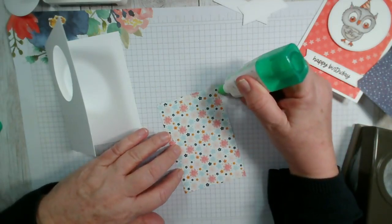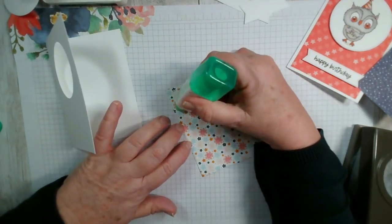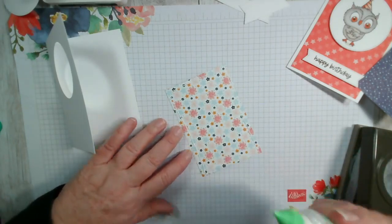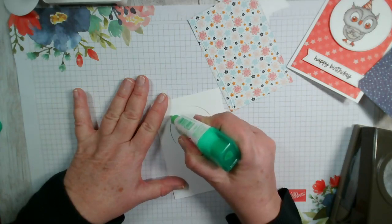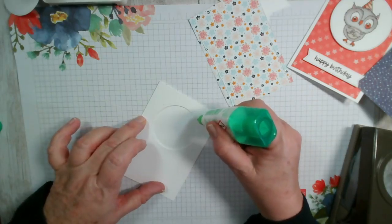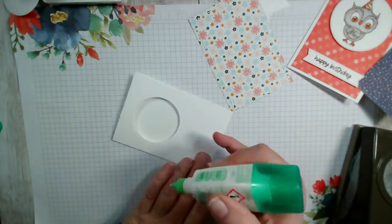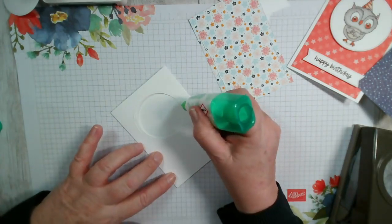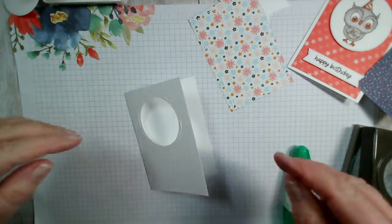So I'm just applying some wet glue. This will give me a little bit of manoeuvrability on the edge, but not right on the edge, like so. Put a little bit on here, and then I'm just going to put a small amount here, and this will make sure that the coloured layer is well attached. So just swiping it round the edge, not too much, I don't really want it to squish out everywhere. There we go.